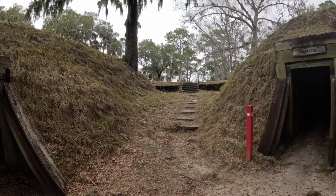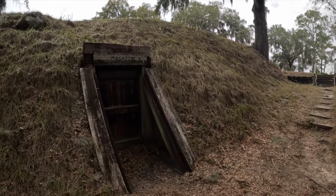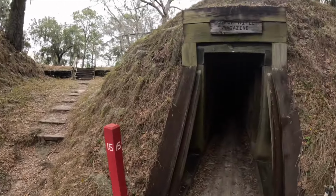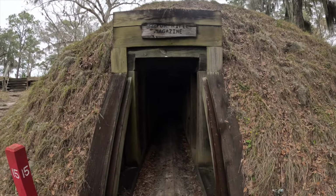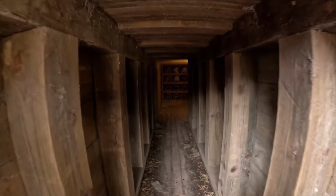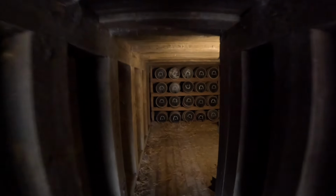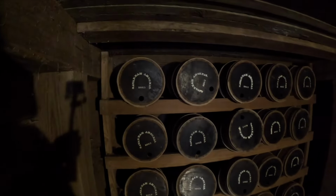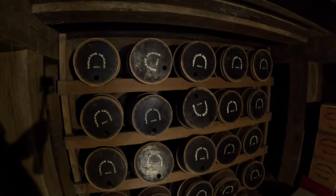These are the powder magazines, I guess. They would have kept their fuses and ammo in here, gunpowder, and we're going in here. This is where they would have kept their gunpowder. Here are the fuses.